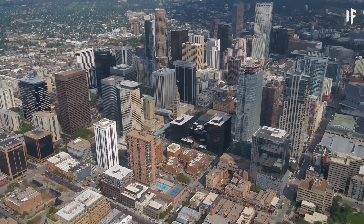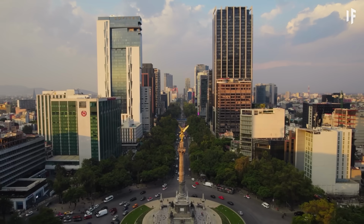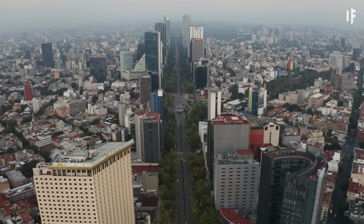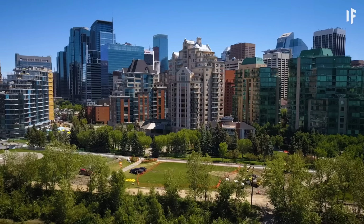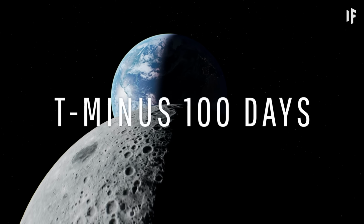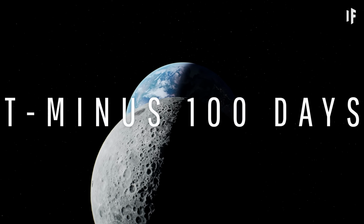So what happens next? Well, you'd have to go to places with higher elevation. Cities like Denver, Calgary, and Mexico City would all be good bets. They're elevated at least 1,000 meters above sea level, keeping them nice and dry from flooding. But that doesn't mean they'd be completely safe. If the flooding from our fast approaching moon doesn't get you, other natural disasters will. T minus 100 days.